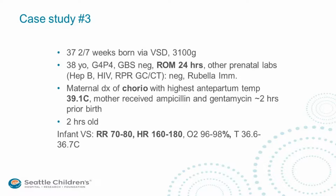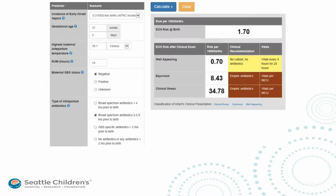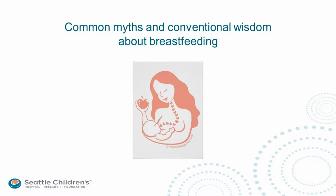All right, so take home: look at the baby. Does the calculator mean we can't release a baby who truly has sepsis? Unfortunately, yes, we can. Based on using the calculator, it's a really, really small percentage, but it can happen. So it's really important. We rely on the calculator, but providers, we rely on your assessment. So look at the baby. Any questions? All right. So let's switch gears.